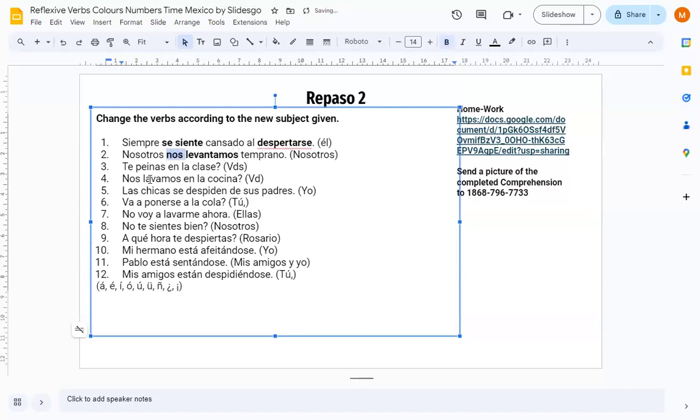All right. I'm going to highlight, where's my upside down question mark? It is not there. Let's just put it in. All right. So for 3 and 4, I'm going to highlight the verbs. Te peinas. Right? And nos lavamos en la cocina, right? And you are going to try. So number three, you're changing to match ustedes. And number four, you're changing to match usted. I'm giving you a half a minute. You can put your answers in the chat, of course.